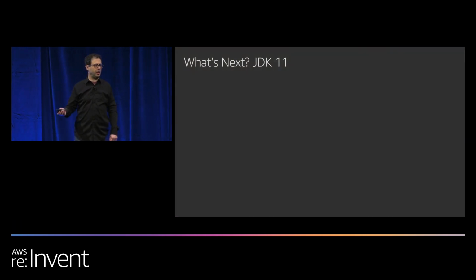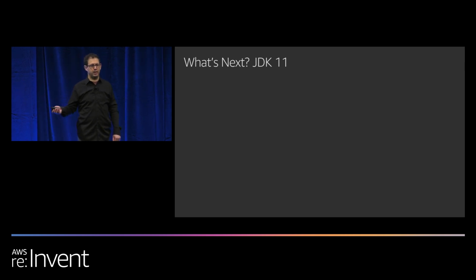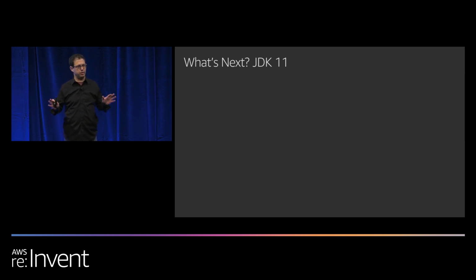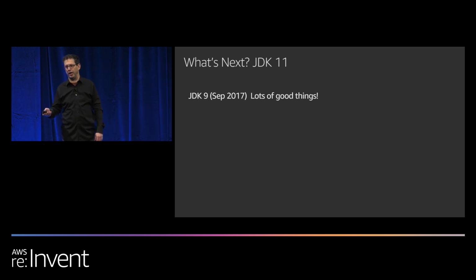So the obvious next step here was to look at JDK 11. But as I heard from many people, it's kind of daunting moving a major version of Java, and a lot of teams in Amazon and outside were kind of holding back. One of the reasons is JDK 9 came out in 2017 and introduced a lot of really cool features. In fact, most of the cool features in JDK 11 were already introduced in JDK 9.